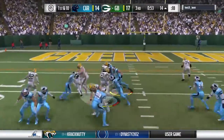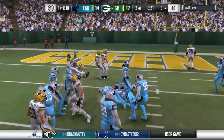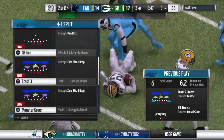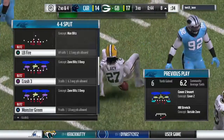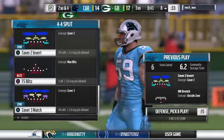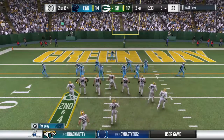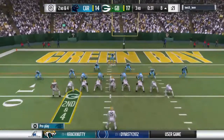Now a 10th carry here for Lacy. And able to break one tackle, but then quickly brought down. But a nice little gain. He'll get a nice chunk there on the first down run, and it's 2nd and 4. Okay, no score on that play, but this guy's been a touchdown machine all year long. You know they trust him with the football.